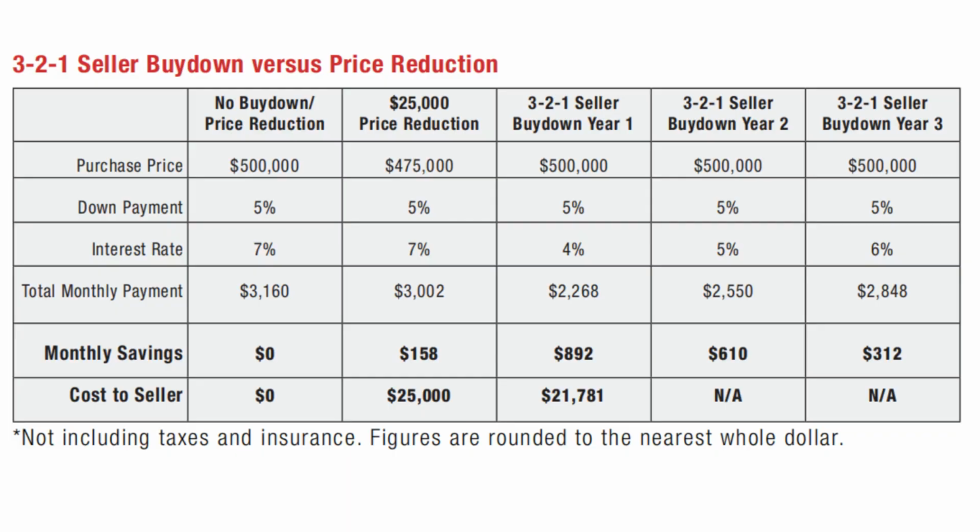A 3-2-1 buy down is a seller's concession to the buyer that reduces the buyer's interest rate and monthly payment for the first 3 years of home ownership, making the home more affordable. The seller agrees to finance 3 years of a lower interest rate for the buyer. The interest rate for year 1 is reduced by 3 percentage points. The interest rate for year 2 is reduced by 2 percentage points. The interest rate for year 3 is reduced by 1 percentage point. Year 4 through the life of the loan are subject to the original interest rate.